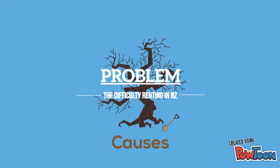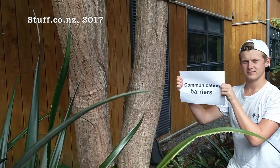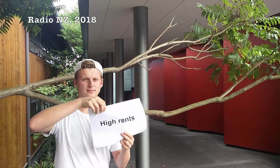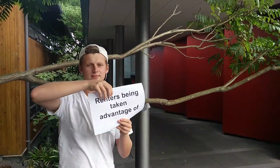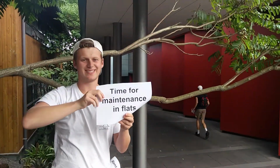Causes of this problem include property management fees and letting fees, no consolidated rental property listing database, lack of knowledge of renters' rights, and communication barriers. You can see this problem through the symptoms of high rents, partially caused by property management fees, renters unable to find flats by looking in the wrong places, renters being taken advantage of due to not knowing their rights, and long waits for maintenance to be completed due to communication barriers.